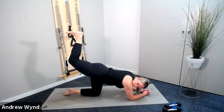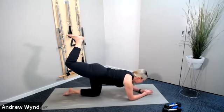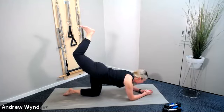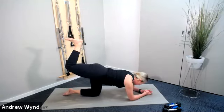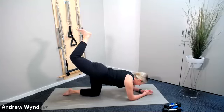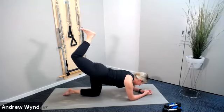Okay, everybody hold it here. Try and find a really nice right angle with that knee and the hip. Tummy is in tight, and you're just going to squeeze and push that foot up to the sky 10 times, increasing the intensity and burn at that glute and the hamstring crease right at the top of your thigh.